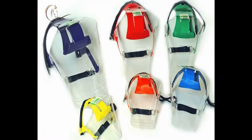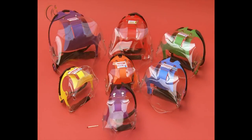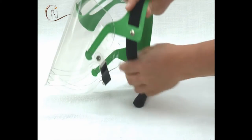The Optivisor is available in up to 7 different sizes, depending upon the design. The color of the headrest indicates the corresponding size. And no matter the size of the dog, the Optivisor can be adjusted beyond this, for example, with the flexible Velcro fastener that fits any neck.